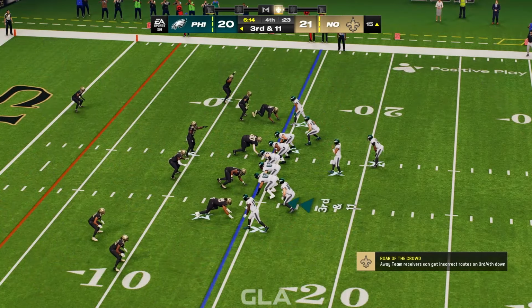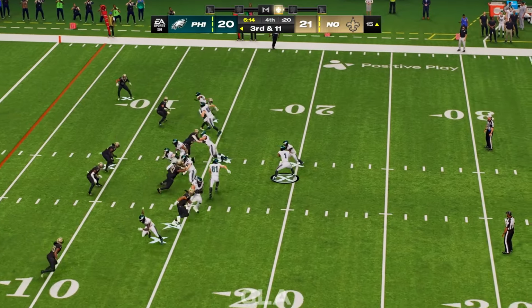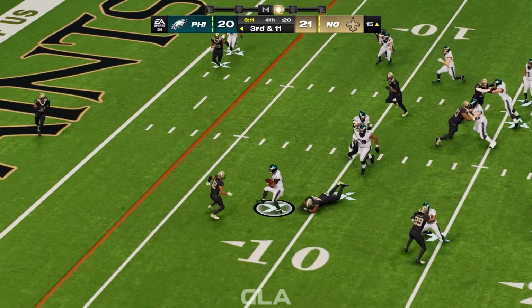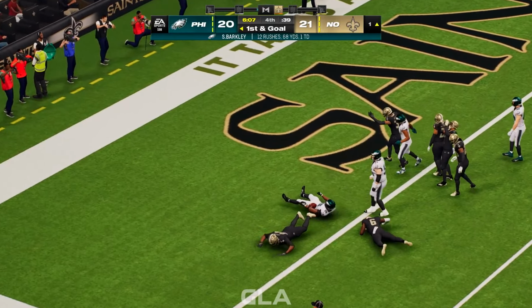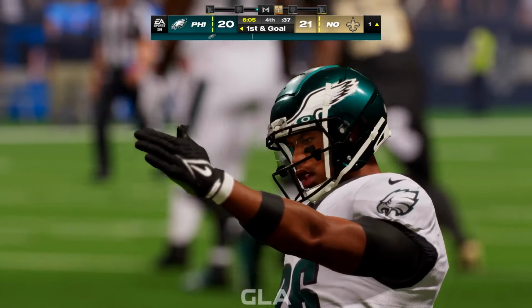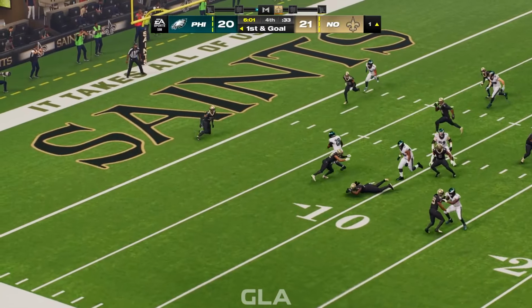9th play of the drive coming up, and certainly not an easy one on 3rd and long. A give to Barkley out of the gun. Oh, a good move at the 5. And he'll be taken down, but he does have first down yardage. 67 yards rushing on 12 carries for him now.